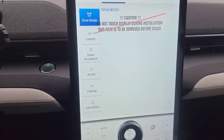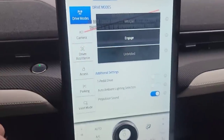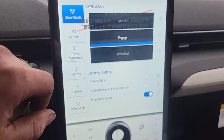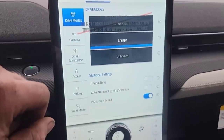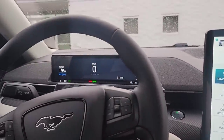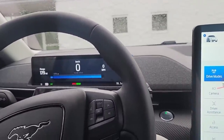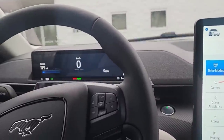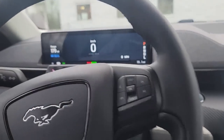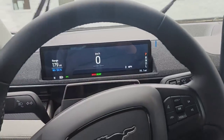Different drive modes. You can go here. It'll tell you what do you want. You want whisper, engage, unbridled. You know, that's probably more like a sport mode. It gives you different modes over here on your cluster. So there, that was whisper. This is engage. You get a battery power level. This is unbridled. Get that like cool etched background. Battery level, range level, what position you're in, how many miles are on the vehicle.